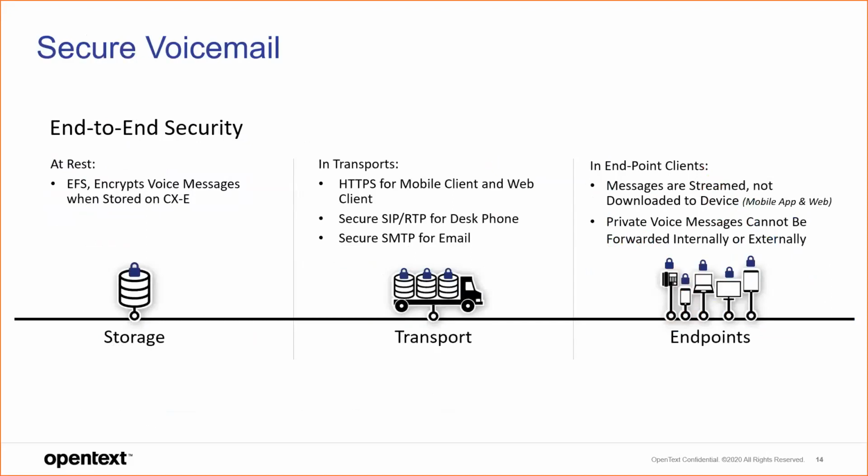Our architecture is completely secure, providing end-to-end message security. So whether those messages are at rest, in transport, or being managed within any of our endpoints, they remain completely encrypted, completely secure from end to end. As voice messages carry vitally important information for your organization, maintaining the security of that is of vital interest to most organizations. And we can provide that very easily on our system as standard features. It's just the configuration of the system that enables the security measures that we have built into it.